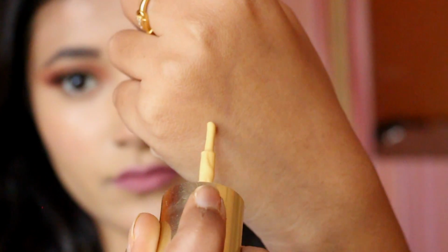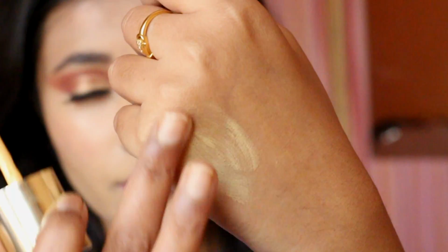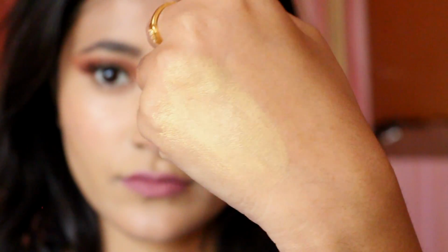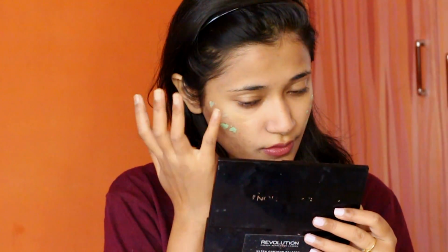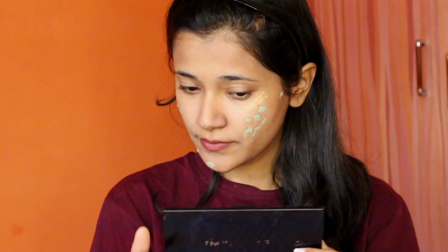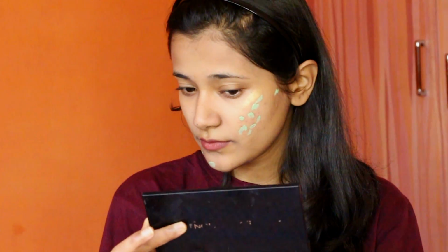It's the previous one. Now I'm taking this golden liquid illuminator. Look at that glow. It's straight up gold. So what I like to do with this is apply this before my foundation, so that when I apply my foundation, it just gives a sheen on the face and it doesn't look golden that way. So that's how I like applying it.